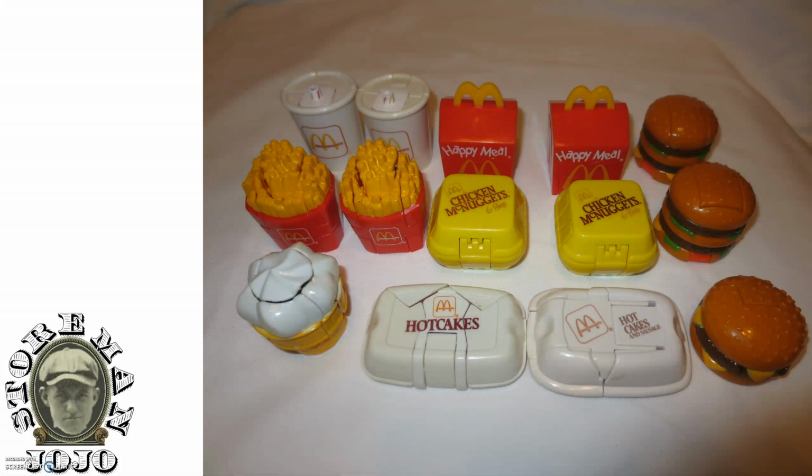I was able to get these. Oh, I remember these. When I saw these, I was amazed. I was like, wow, these are like a blast from the past. But these are little transforming McDonald's Happy Meal toys. So I bought all these, and all together I paid $2.50 for them.